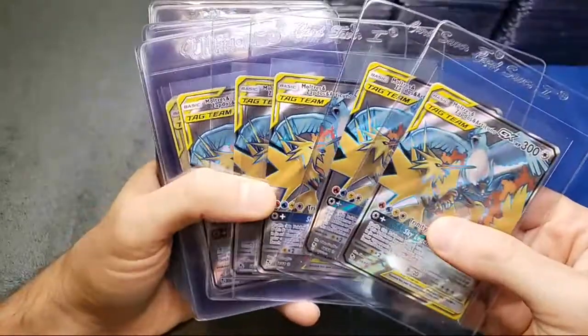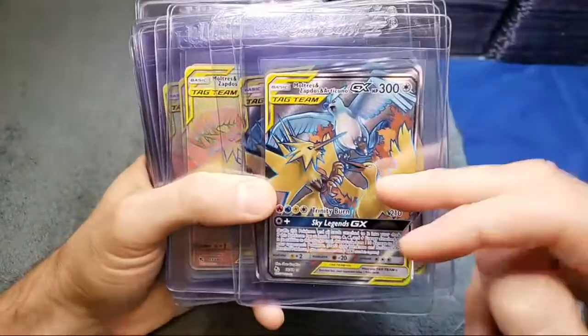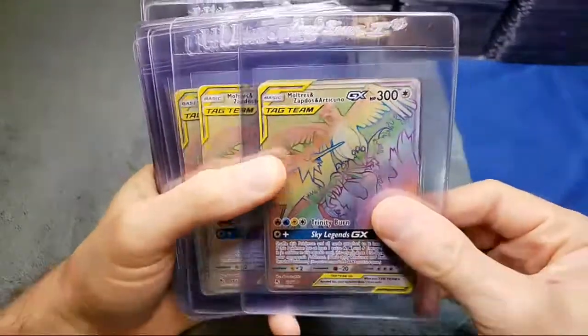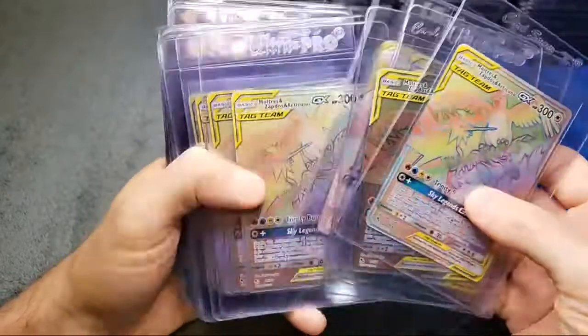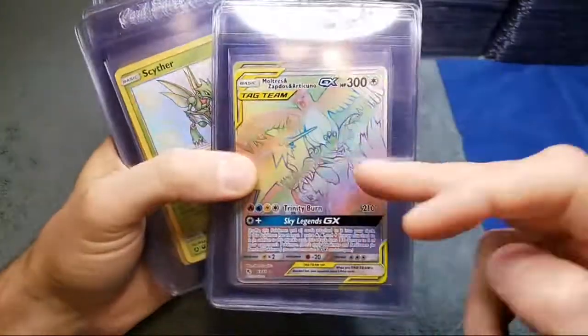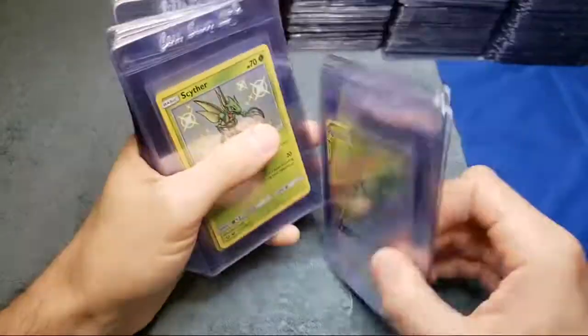So I ended up snagging a bunch of these in lots and whatnot. I got 5 of those. That's just the full art. Then you have the Rainbow Rare. I got 1, 2, 3, 4, 5, 6, 7, 8, 9 of those. No problem selling these. It's just everyone wants this tag team card or whatever you call it.